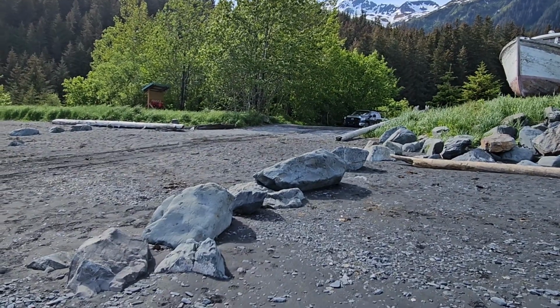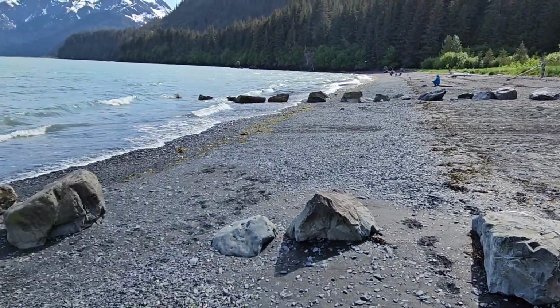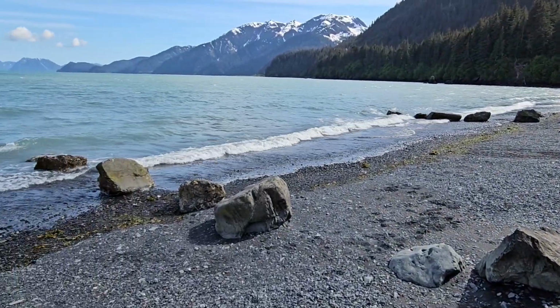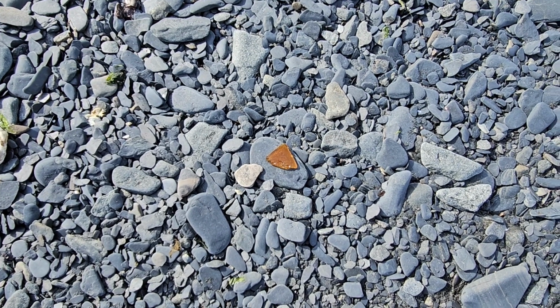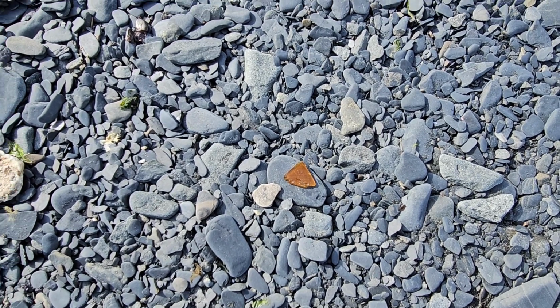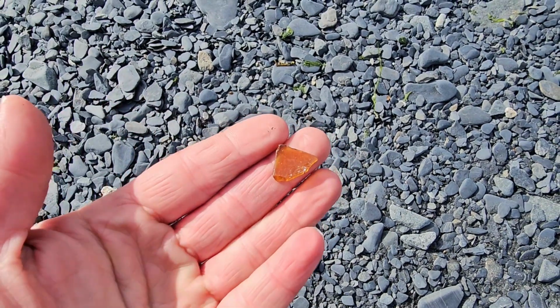As you can see here, folks, these boulders and rocks were put here to stop vehicles from going up and down the beach. They can't drive on the beach because it's against the rules. Look what I just found, more sea glass. One thing I forgot to mention about sea glass is that it comes in many colors. This one is clear brown.